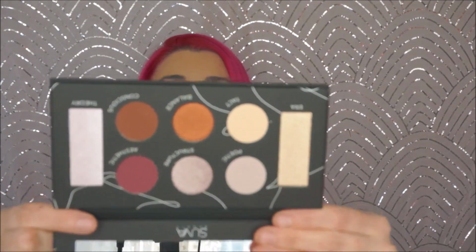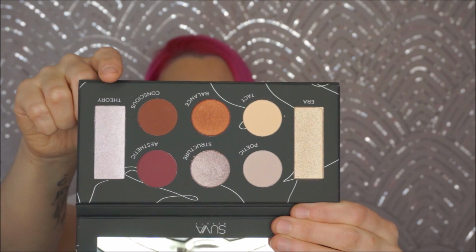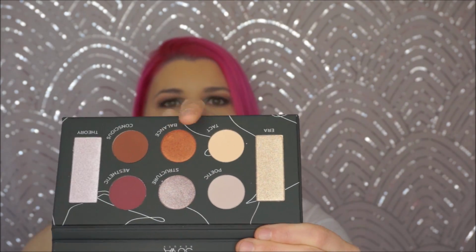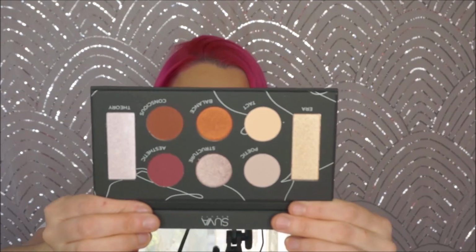The next thing is from Suva Beauty, and this is the Protege eyeshadow palette. And this retails for $34. Oh, that's nice. So you have kind of a cool highlight here, a warm neutral one over here, and then some eyeshadows. There's 4 matte and 2 metallic. It's a nice palette.